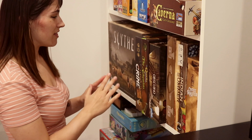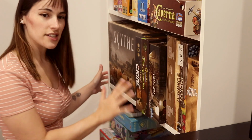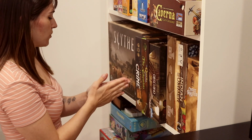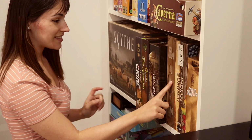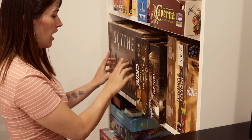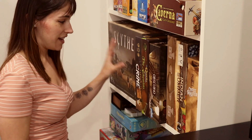Next shelf, I think this might be pretty easy for me to choose. This is a shelf that doesn't have a ton on it just because Scythe takes up so much room. So it's kind of a close choice between Awkward Guests and Scythe. Scythe is one that Francis and I really enjoy playing together. We've played this once with 4 players, but ultimately we really enjoy this as a 2-player game.